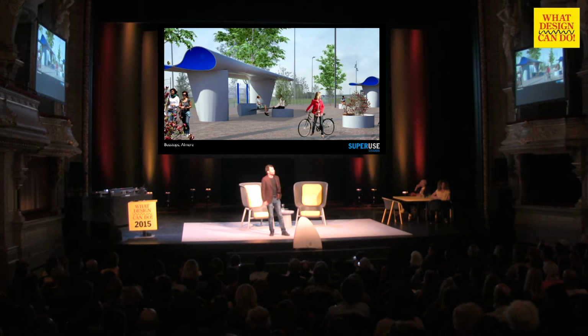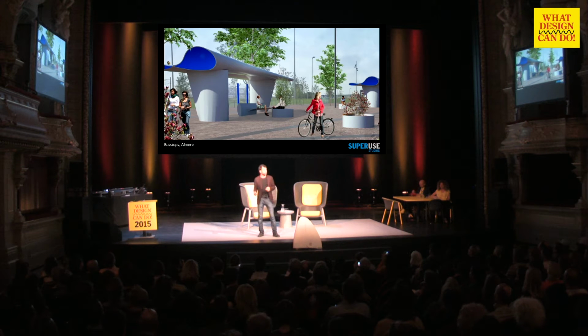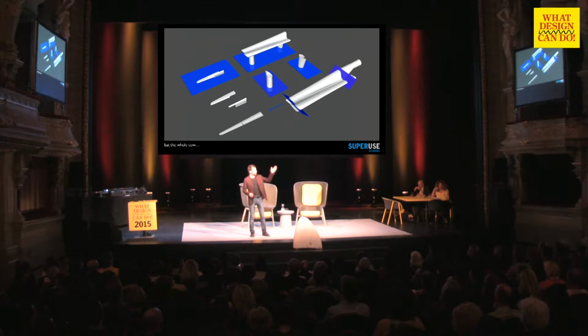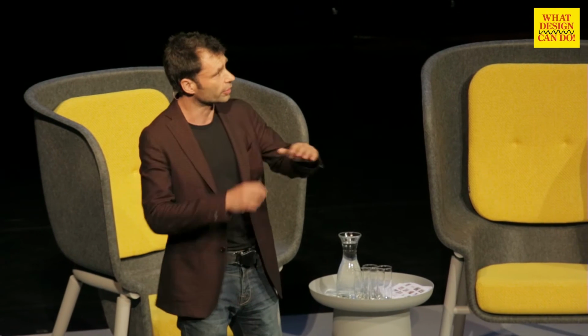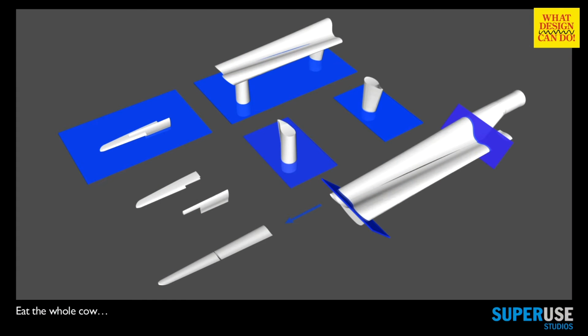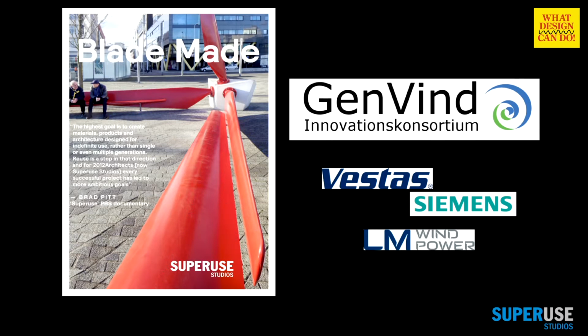In Almere, we're now finishing these bus stops, 2 bus stops made of 4 blades. And this is what we call eat the whole cow. In most of the projects, we don't want to waste the waste. So we're trying to cut them in pieces so every piece gets a position. So the heavy parts, again, are used as the foundation. Then the lighter parts, the next cut is the roof. And the smallest parts, the tips, are used, like in the Rewind project, as an urban seating to sit under the shelter of the roof.